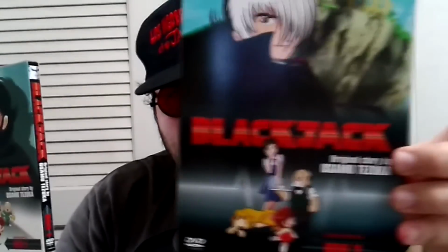For those of you who don't know, Osamu Tezuka, just real quick, made Astro Boy, Kimba the White Lion, Phoenix, and a ton of other characters. Blackjack. The entire collection. So this is collection part 1, collection part 2. And the reason I had to order these was solely because, even though I haven't seen this particular series, what I mean by that is they made multiple series of Blackjack.